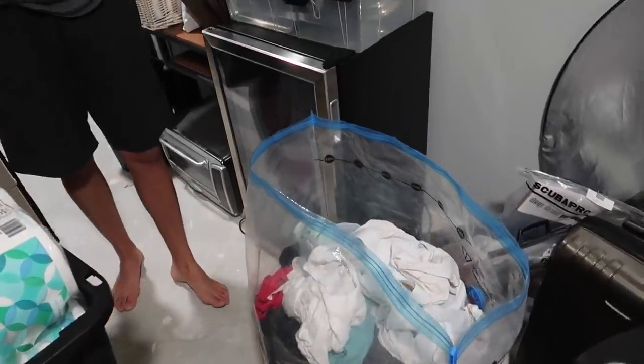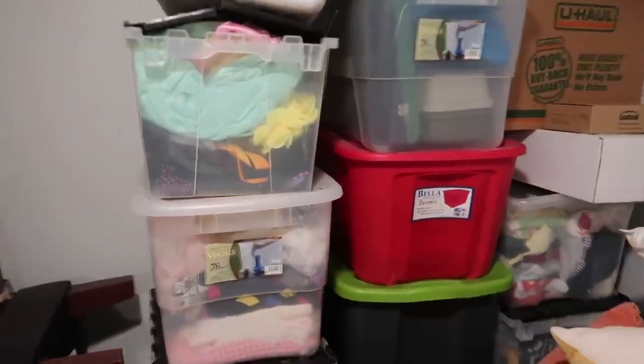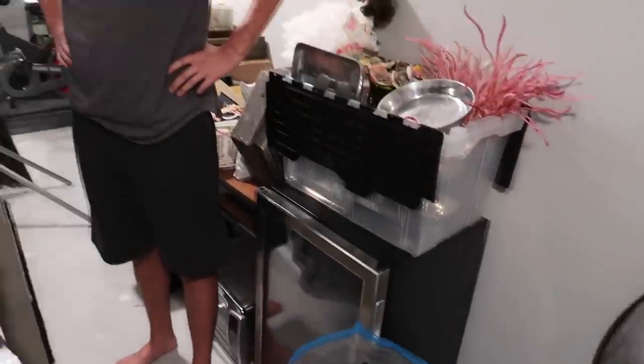I think I'm debating on how I'm gonna store a lot of my clothes. I have a lot of nicer blazers and winter jackets and things like that that I don't want just squished up. So if you guys have any ideas, let me know. I just feel like it makes all your clothes crinkly. I love bins, but I've never really stored a ton of clothes before. So if you guys have any ideas, let us know.